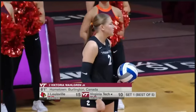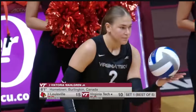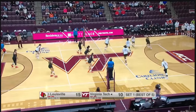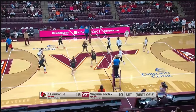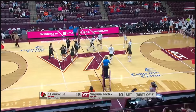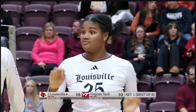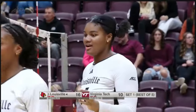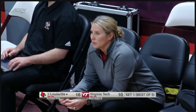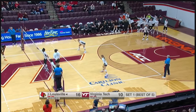I think one of the things that has been very clear the last couple years is that the elite teams in the ACC, especially Pitt and Louisville, very rarely have a trap game on the road. You know, they tend to take care of business and come in pretty well focused. Pitt this year had a little bit of a bobble against Virginia Tech. In that match, they were resting people. Here we're getting the normal lineup for Louisville.